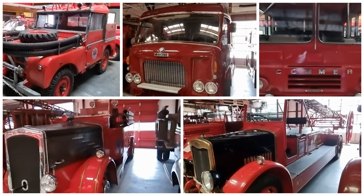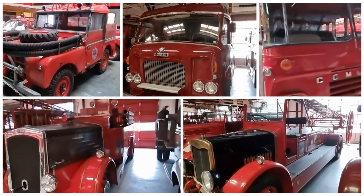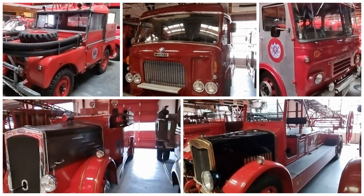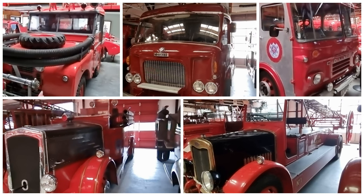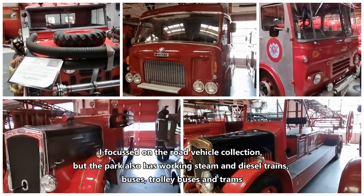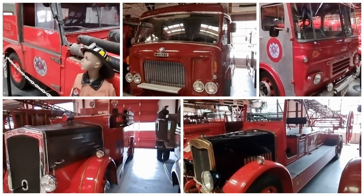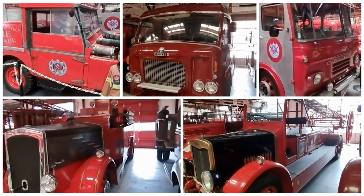Jumping forward a bit in time, this one's a Commer, obviously more modern. I can't see a date on it. The next, a 53 Land Rover used by the fire service. This one's a Series One used by Ashburton. Another Dennis.